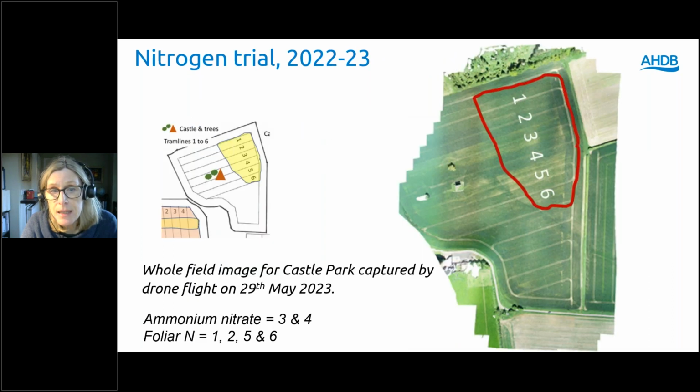And then the next slide, Maya. What we've got here is a drone image from May over the Castle Park field. And I think it illustrates quite nicely some of the variation between treatments and also the gradient effect that we see along and across the tram lines here. So if we look at maybe 5 and 6, two different foliar N treatments, you see them looking much paler in the measurement zone, although the similar treatments 1 and 2 at the other end of the trial actually look quite green. And then we've quite a difference between tramlines 3 and 4, which were both ammonium nitrate. And you see a gradient running down and through the castle as well. And again, it's the power of being able to replicate and do stuff over years to be able to iron out some of these variances.